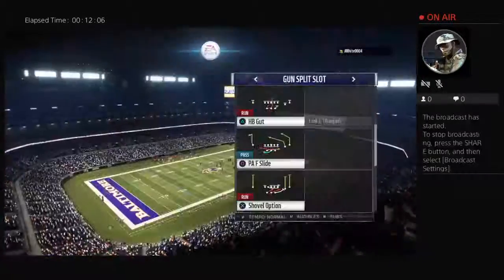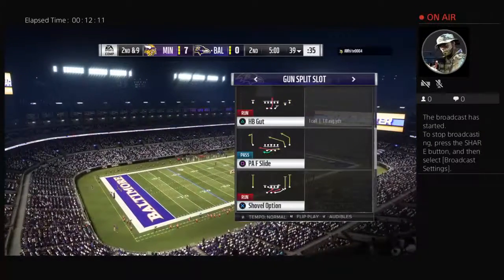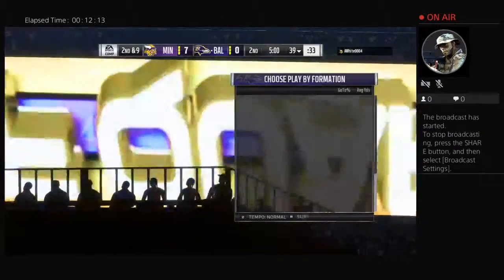Second quarter now. Brandon Gaudin and Charles Davis with you. It's the Ravens who have the football. They've got a 2nd and 9 to start things out.